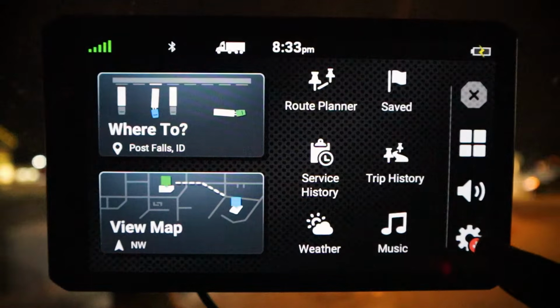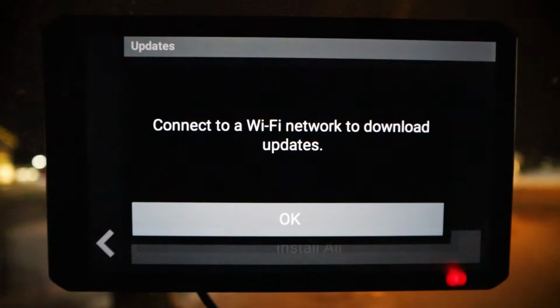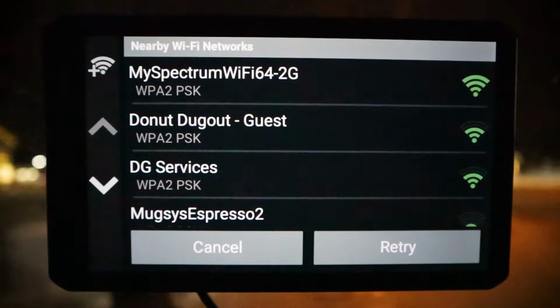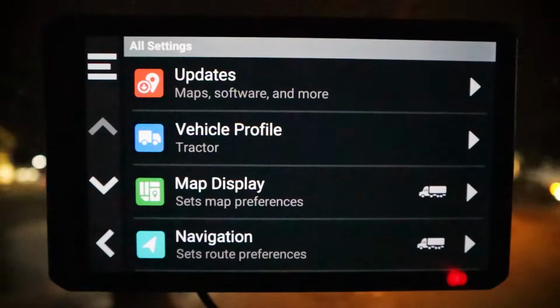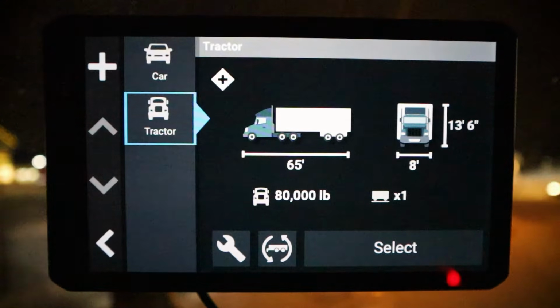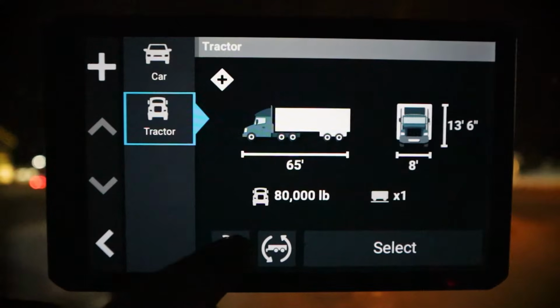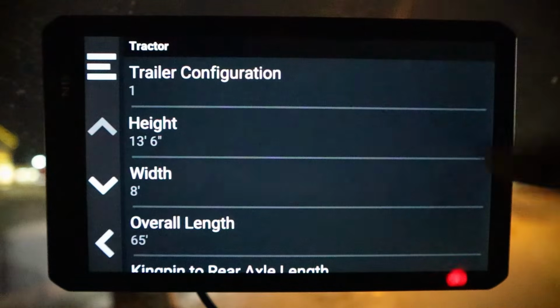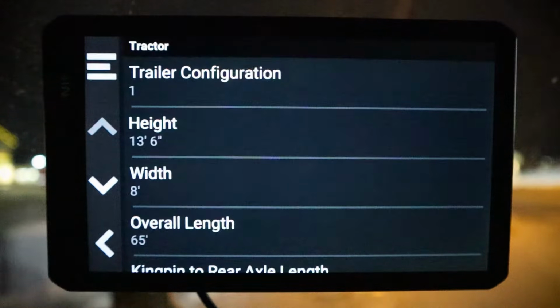Sounds good. You got your settings right here, and I definitely recommend everybody update your Garmin Dezl 710 as soon as you get it, or whatever Garmin you have or you're getting. You'll just hook it up to the Wi-Fi and connect it. Just update it that way. You can change your vehicle profile there. I have mine set up to the standard, but you can click that wrench there, and you can edit your trailer configurations, how many trailers you're pulling. Right now, I actually have 2 trailers.